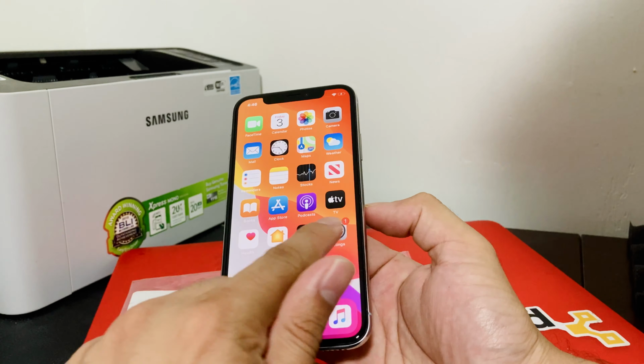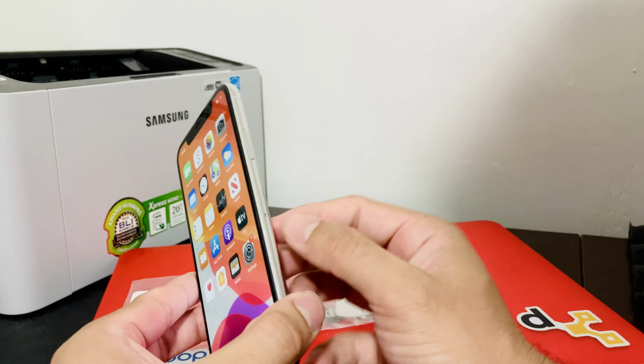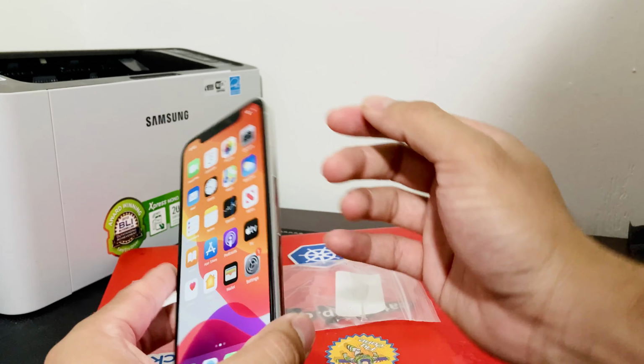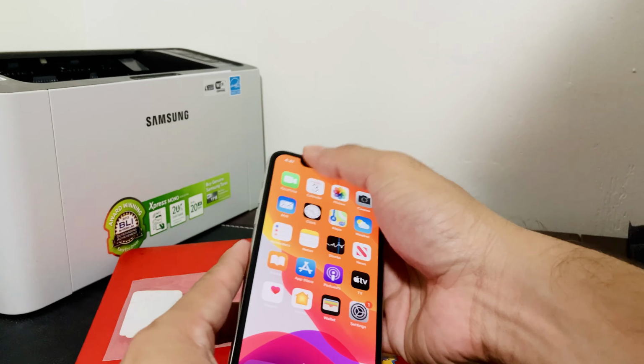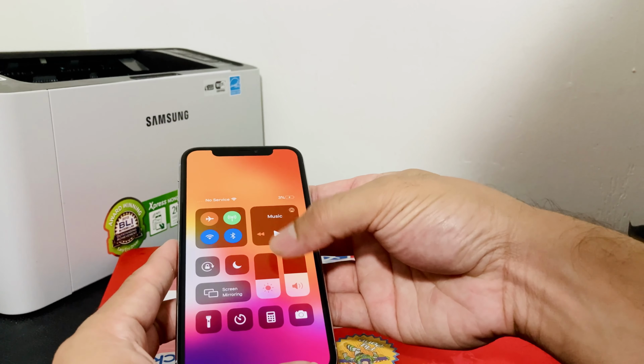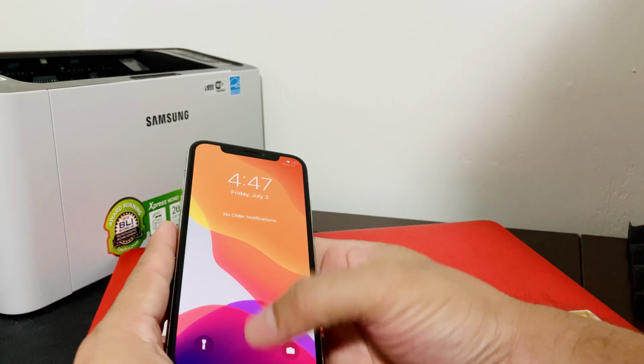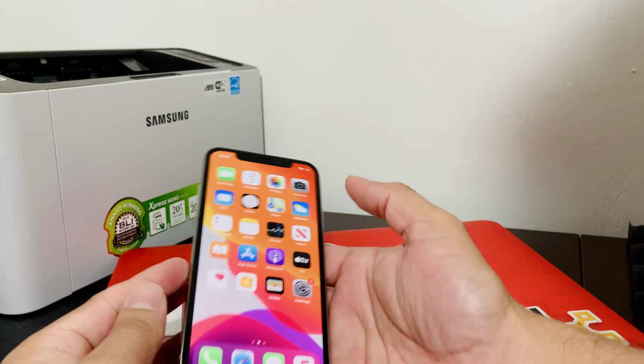If you put in a SIM card already by using a SIM ejector tool, or even a paper clip, if you press that in, I did a video on that, it will have your service listed up here. But because I didn't put a SIM card in, it doesn't have service. So you can see there's no service right now. And it's charging the phone. This phone is fully functional, guys. There's no issues with it.